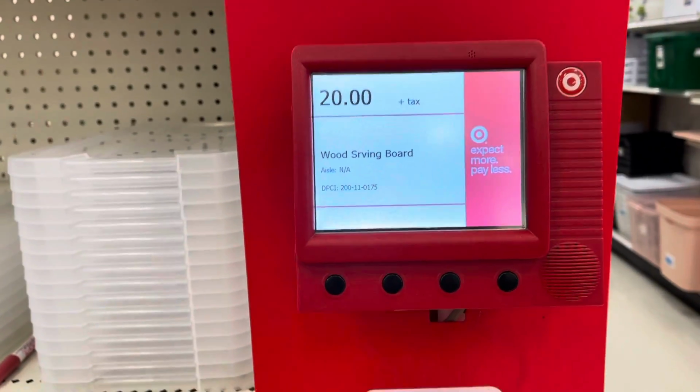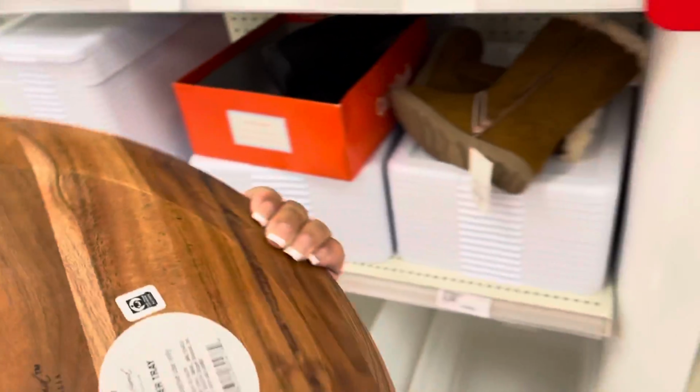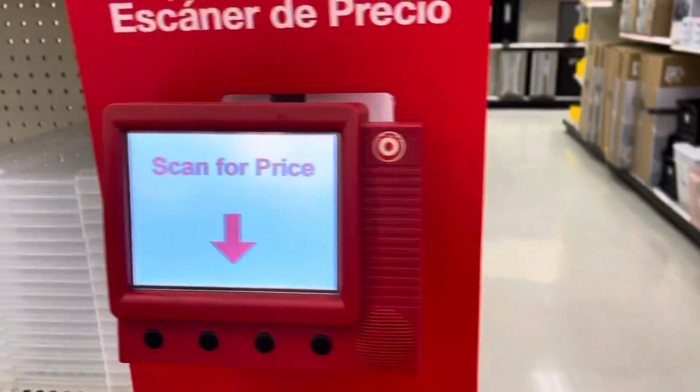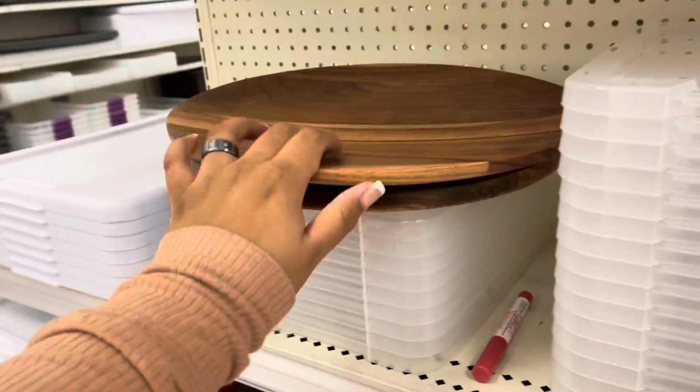And $20. Yeah, no. This one's cheaper and it's bigger and heavier. How much is this? $11.99. Yeah, $11.99. So I'm not taking these.